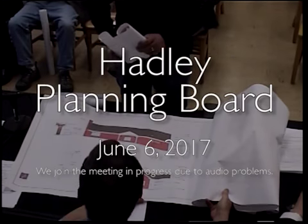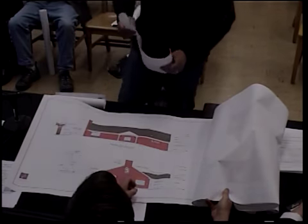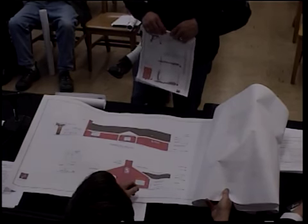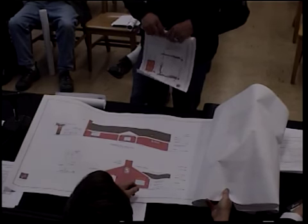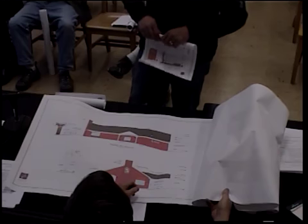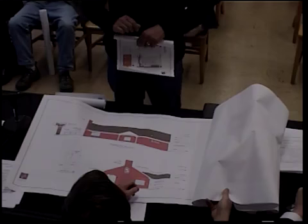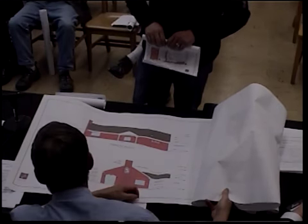How big of a sign advertising Dunkin' Donuts is there? That's a good question. I'm not sure how big that is. Is it larger? Is it smaller than this one? Must be, huh? I'm not sure. Again, whatever size it's there right now is the size we're looking at. Okay, it'll be the same size.